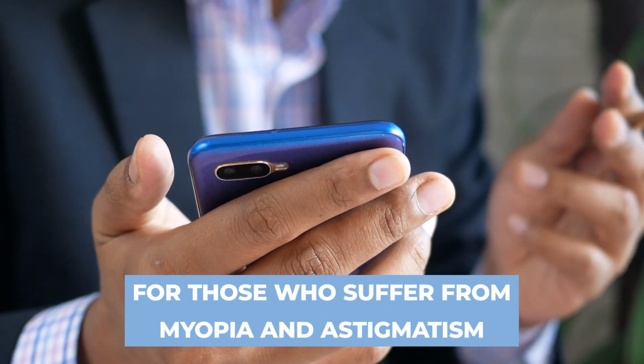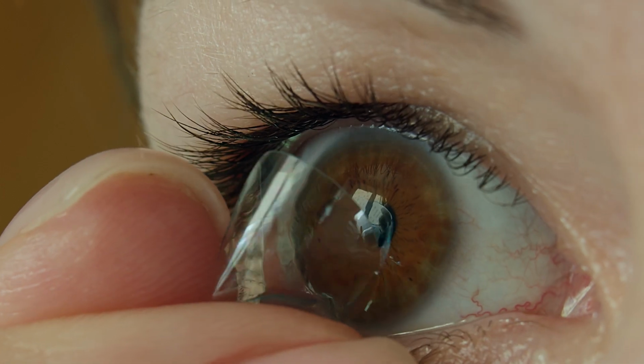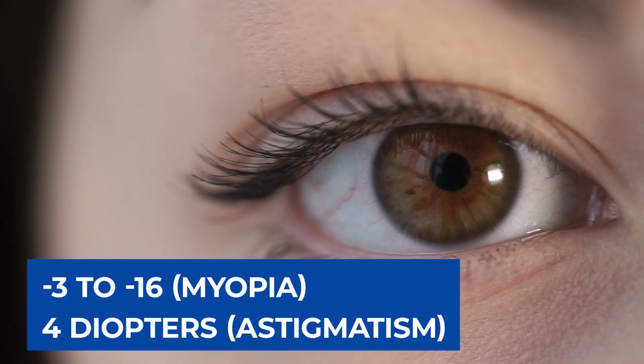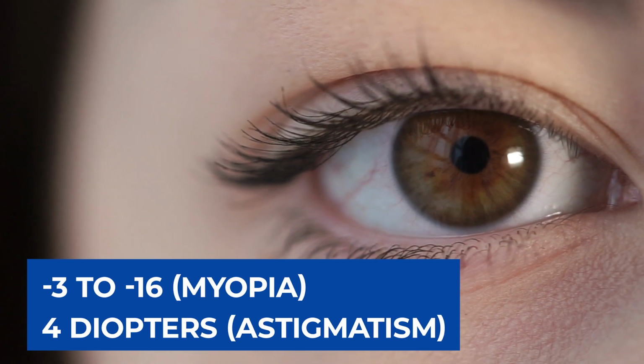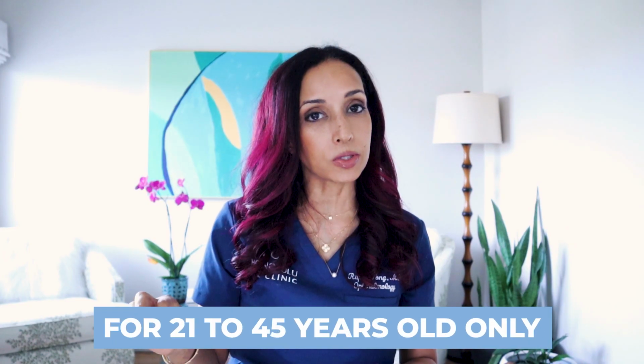So who is this good for? So this is good for individuals who are nearsighted and who might also have some astigmatism, but your glasses and contact lens prescription needs to be stable, so it shouldn't have changed more than a half a diopter in the past year. It can take care of nearsightedness or myopia in the range of -3 to -16 and 4 diopters of astigmatism. So that's a good amount. It is FDA approved for people who are aged 21 to 45 years old, so not older than 45. So if I was nearsighted, I would not be a candidate.